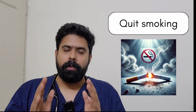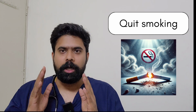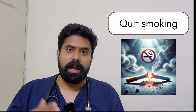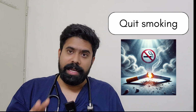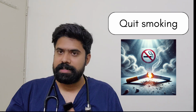See, the most important risk factor for any cardiac issue is smoking. If you continue to smoke, there is a high chance you may have a second heart attack and you may not survive that. If any of your family members or relatives continue smoking despite having all these risk factors, kindly inform them it is a high risk thing. They should stop it immediately. This is the first thing.